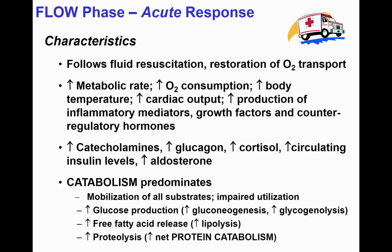So one of the things that I want you to just think about and write down here, because we talk a little more about it as we go on. Knowing what I've just told you about catabolism predominating, do you think insulin is getting much traction? Is it able to do what it's supposed to do? What does insulin help you to do in response to a high glucose in the blood? Lower blood glucose. Do you think it's effective? No. So what we're in is an insulin resistant state. That's what this is. Insulin resistance.